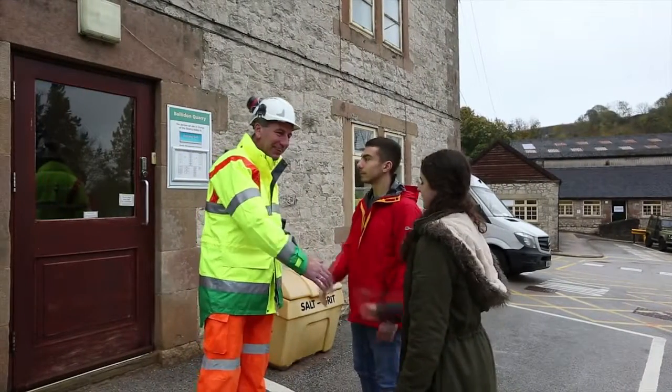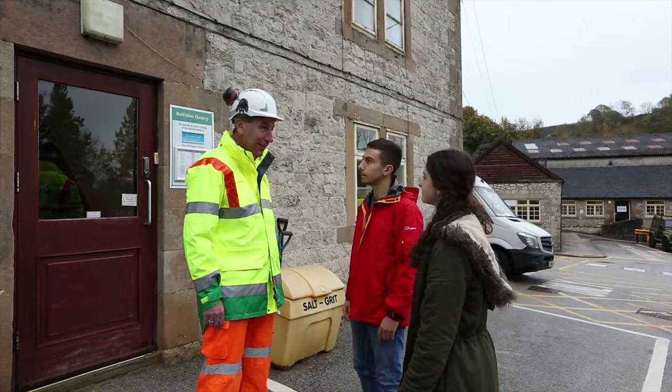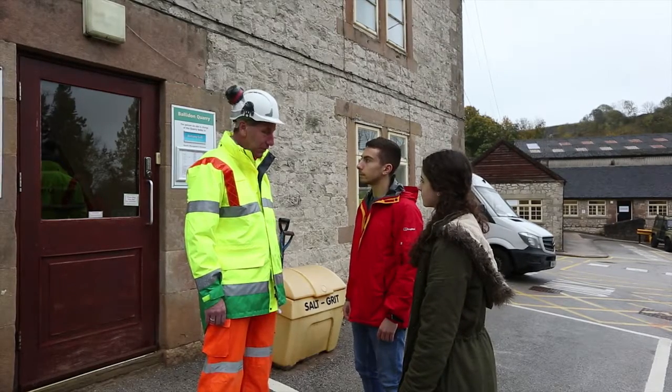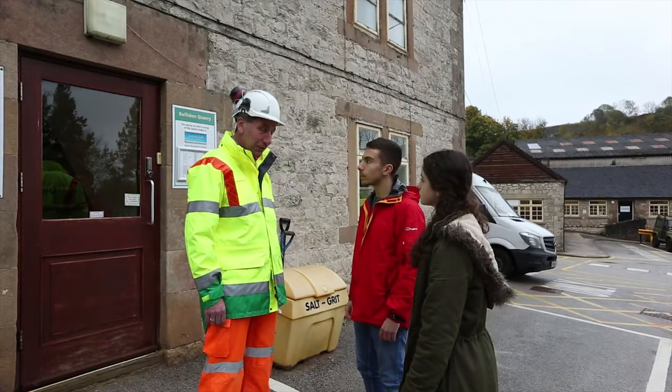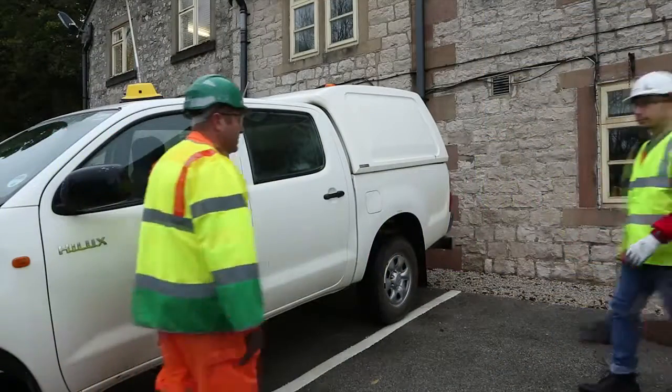Hi, Darren. Hi. Welcome to Balladon Quarry. I understand you're both here to learn a little bit about calcium carbonates. Yep. Right, well, what we need to do first is get you kitted out with PPE. Safety is top priority in a quarry with the size of machinery and amount of rocks around, not to mention explosives. We got a really thorough safety induction.